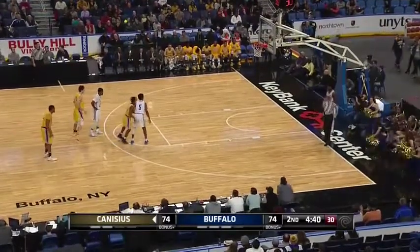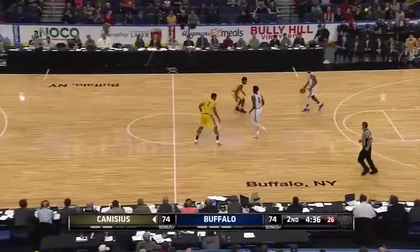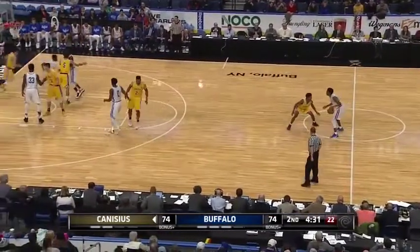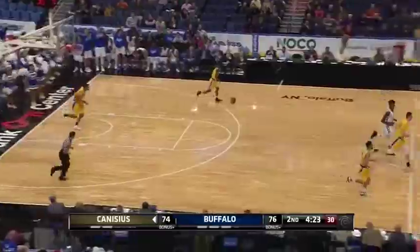Well, I should have told you, UB loves two out of a timeout. They run that play. It's called four down, and they're going to throw it in to the four-man Perkins in the paint. They kind of clear everybody out, take all the help side away, and that's exactly what they got. Let's see if that dunk energizes the Bulls. 4:11 left in regulation, 17 on the shot clock.